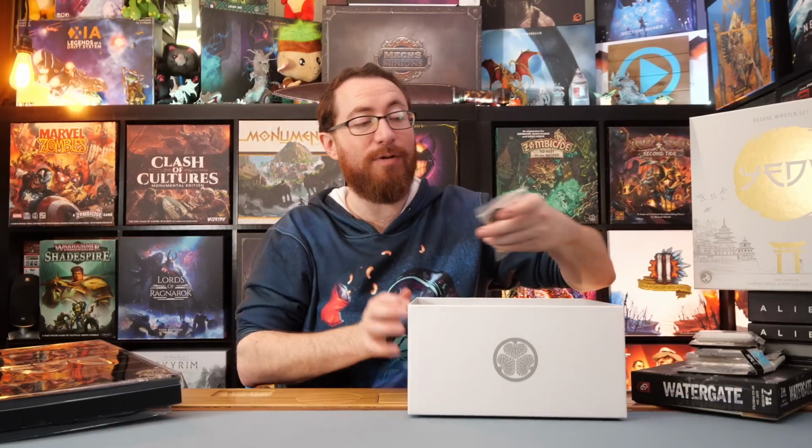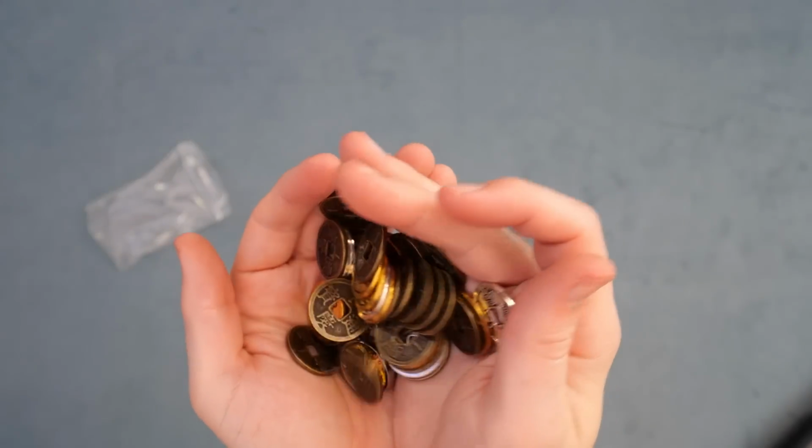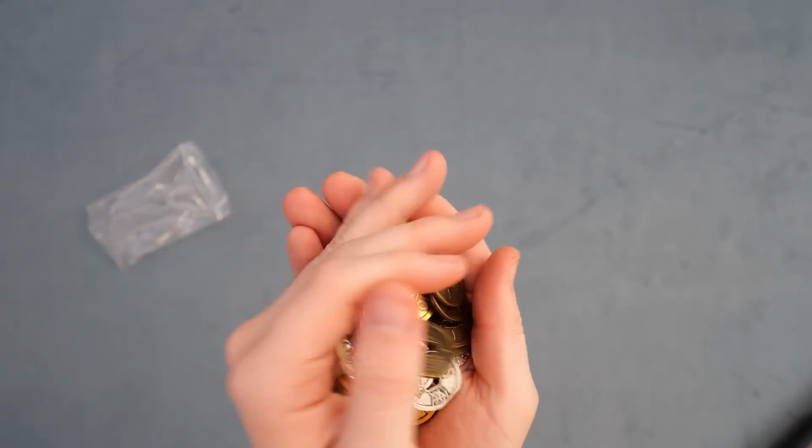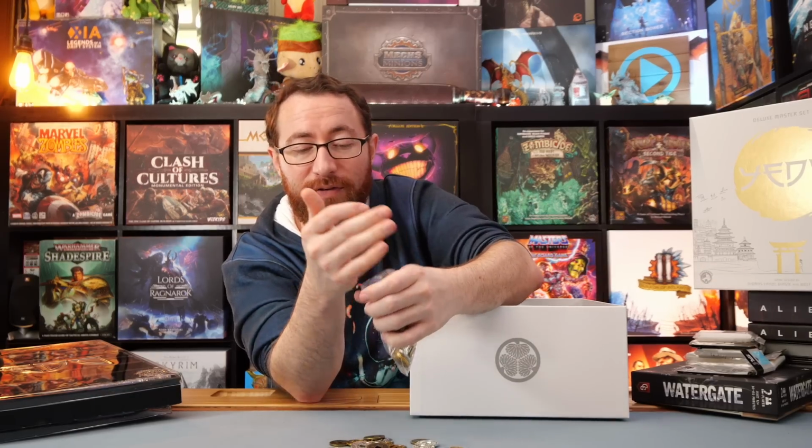But either way, past that, we have the metal coins over here. This is just a nice set. We got the metal coins as far as these go. And we got this over here. And then, these are nice, by the way. These overall are very nice. They're pretty good. Metal coins come in a variety of different degrees of quality.